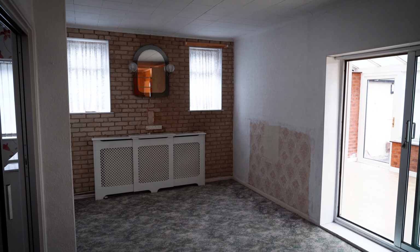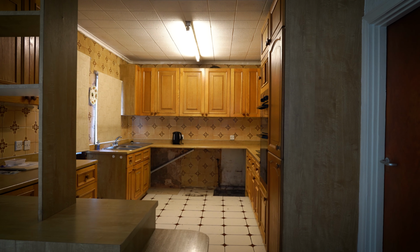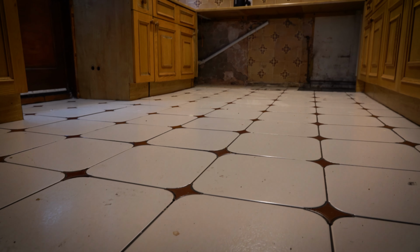So as we come into this room, this is going to be the kitchen dining area. Again, it's going to be part of the open plan living room. We're going to push the kitchen back ever so slightly to create an island and a really nice kitchen feature back there. So this kitchen at the minute is quite big, quite wasted space in my opinion.